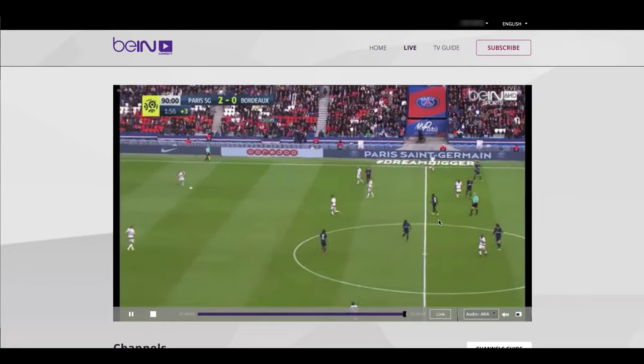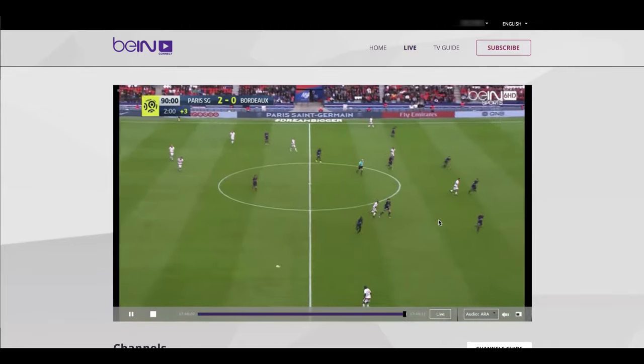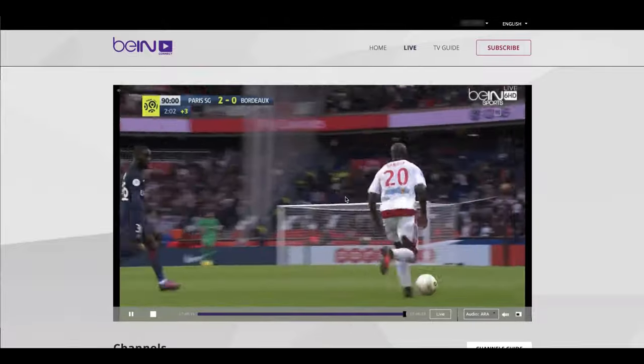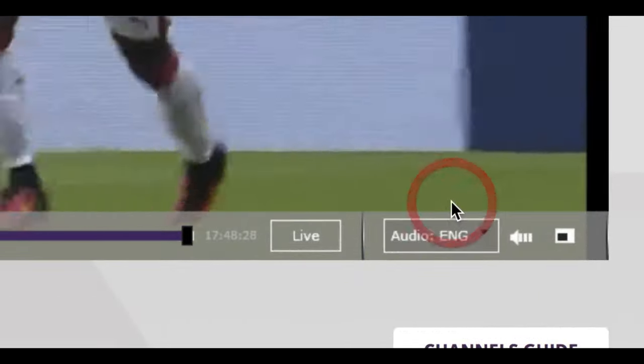For almost all Arabic channels from HD1 to HD10 an English audio option is available. Just click on audio and change the language to English.